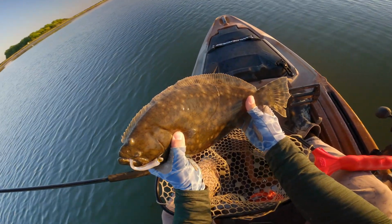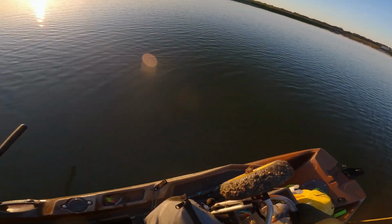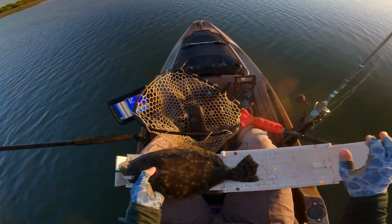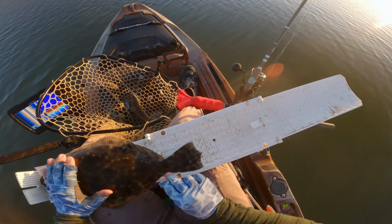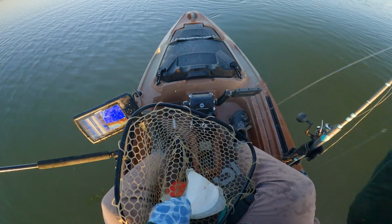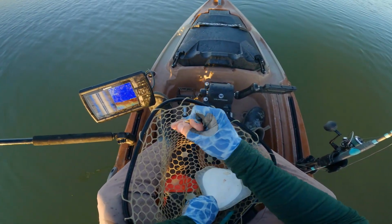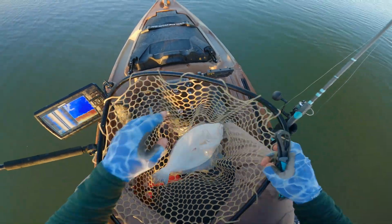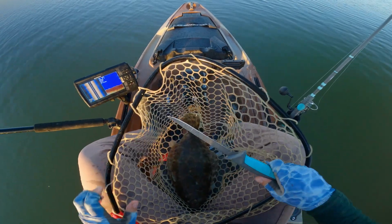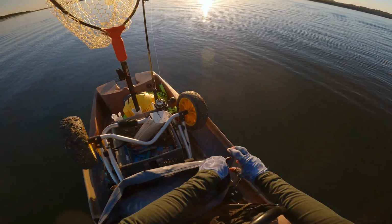First fish of the day. Took that little paddle tail. I think he's gonna be 16. Gotta double check though, of course. Ooh, just barely. 16 and some change. He's not a big keeper, but he is a keeper. This is definitely gonna be a dinner for my wife and I, so I am excited. All right, let's bleed him and get him in the cooler. Excellent start to the day, wow.